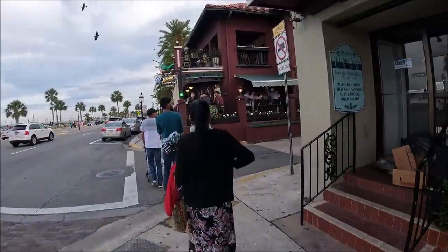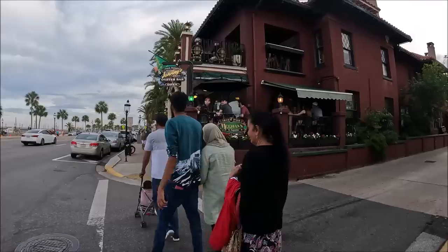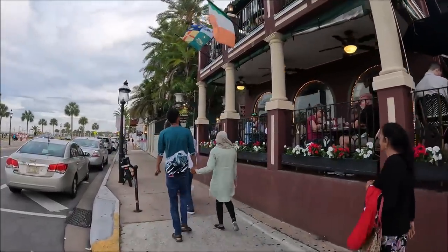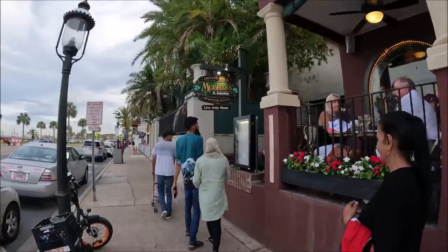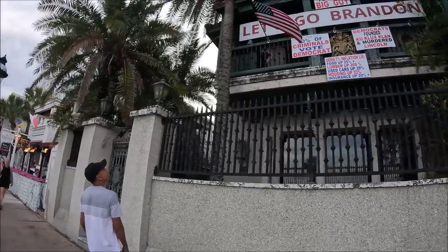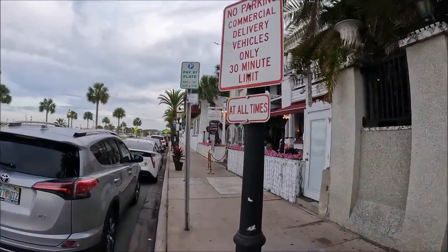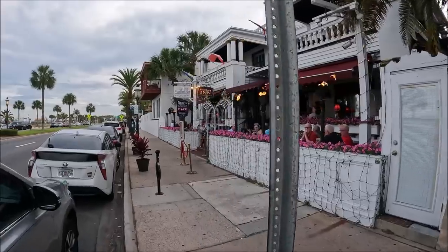So this is a cool looking restaurant, eh? With the bar view. Irish pub. Restaurant, eh? That's cool. Seafood house. What is this? It's a bar. It's an old haunted house up there. So this area is kind of cool. We got a lot of restaurants, right?